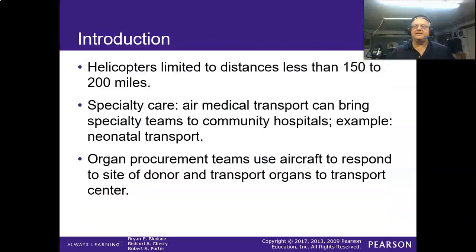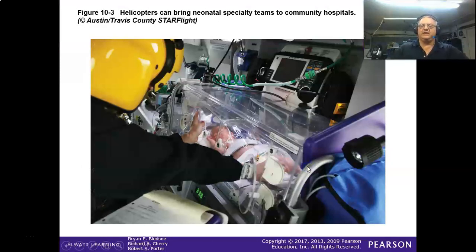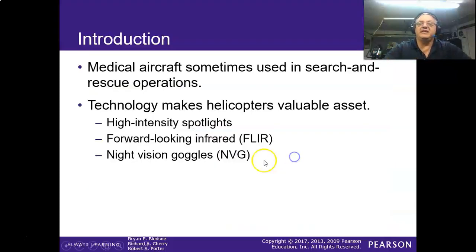Specialty care, by the way, is they bring in specialty teams, like neonatal transports. Yes, the Shandscare aircraft actually do go pick up the neonatal team and fly them to certain locations. Organ procurement teams also use these, and most of the time your organ procurement teams are on a fixed-wing aircraft. We did a lot of fixed wing. At Shandscare we would go to the airport, pick them up, and transport them. It was a very common thing for the ground team to do.